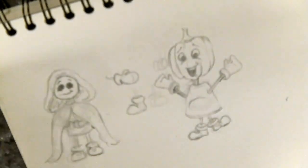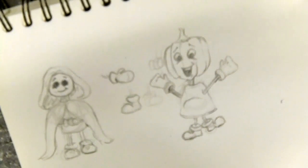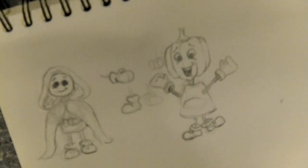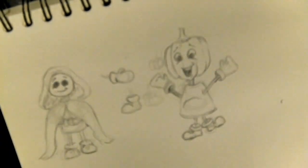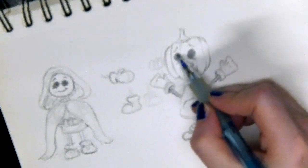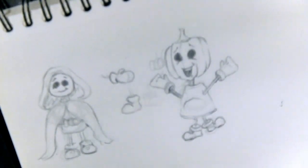Jake Parker created a how to ink course on there, and that is the first one that I tried out. I am really happy that I decided to do this because the information that was given was very helpful. He talks about the different tools, different styles, and how to create them.